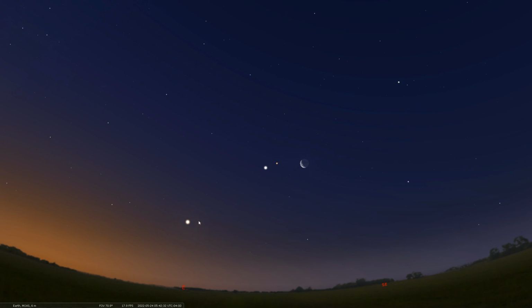So we have Venus down here nearest the east. That is the brightest of all four. Then we have Jupiter, the second brightest planet in the sky. Mars is a decent amount dimmer than Jupiter, but still there and glowing a little bit red. Then we have, of course, the Crescent Moon and Saturn way up here.